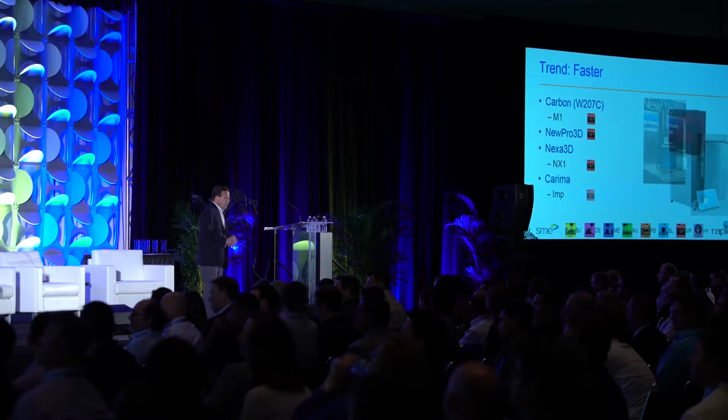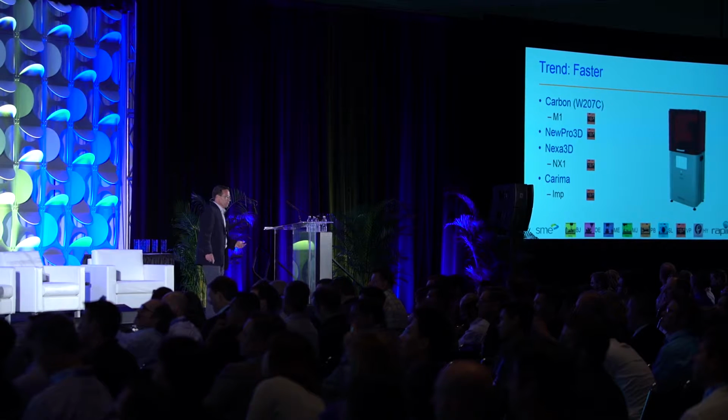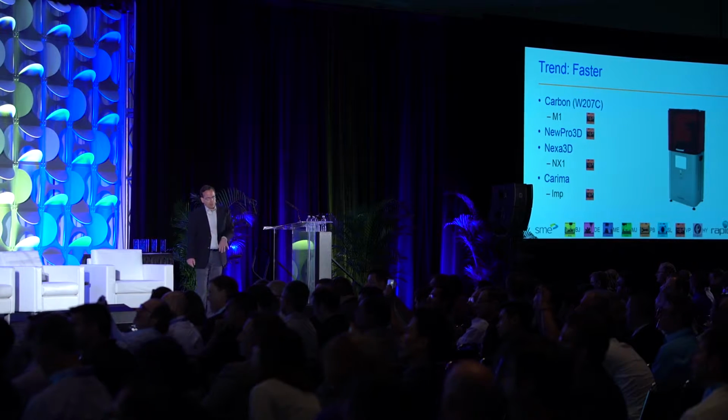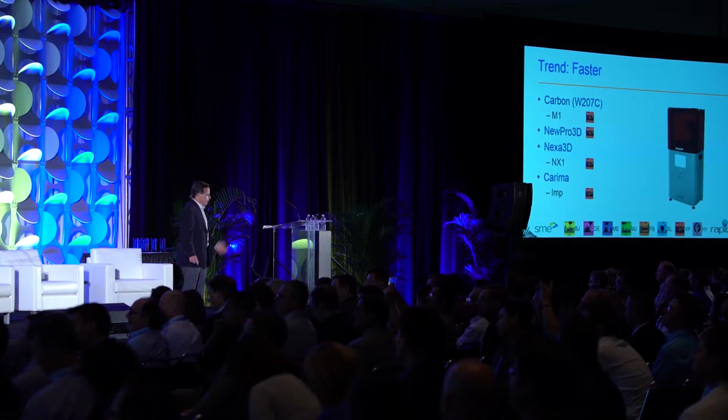Also along the way, a company out of Korea who's been in the DLP game for quite some time, Carima, has a technology that's also fast. They call it CCAT, for Carima Continuous Additive and so on. This process, they don't tell you how they're doing it. I'm assuming it's the same strategy. They're better positioned to roll out a product than the first two that I mentioned because they've already been through beta, they've already shown the product, and they plan to release it in 2017. So another speed solution based on photopolymerization.